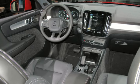So when does this car hit the market? It will be dealer open doors week 9 next year in the US, and the production has started.